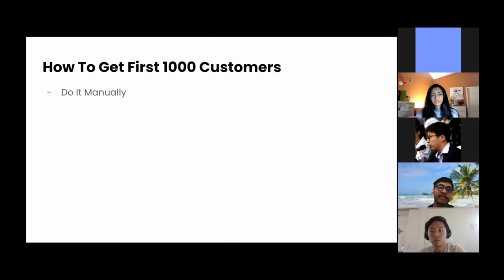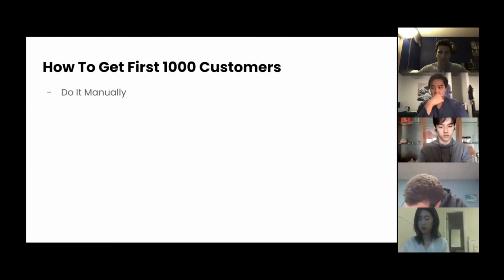My first tip, just do it manually in the beginning. It's a lot easier to iterate on things that are manual. Just imagine coding some type of thing and then iterating on that. It just takes forever. It's a lot easier to iterate on manual processes.